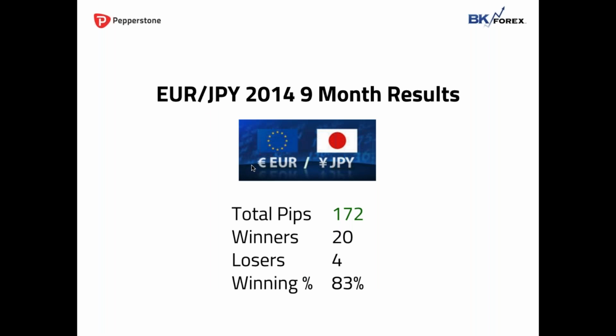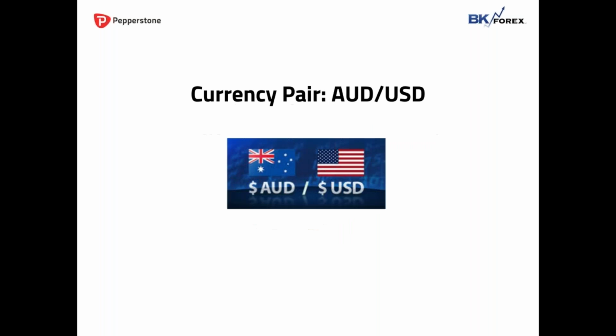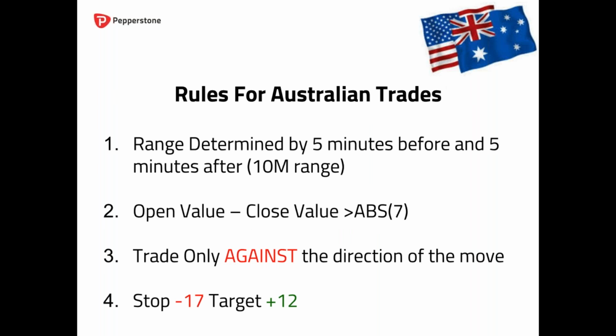Overall, when we ran the strategy, it was about 80% accurate. Of course, past results do not guarantee future performance, and take everything here with a grain of salt. But generally, with these types of strategies where we are trading against data, we try to shoot for 75 to 80% accuracy on those trades. That's really the story.